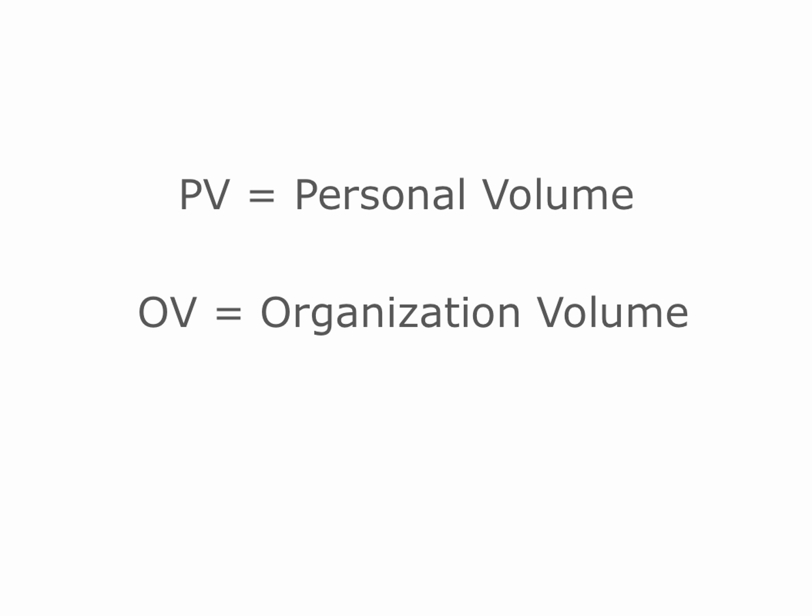Now the next thing we asked ourselves is, what's this OV thing? OV is organizational volume, basically how much product you and everybody under you, all the way down to 100 levels, if you have 100 levels, and beyond, right, just unlimited levels, everybody under your organization, what's the total volume?